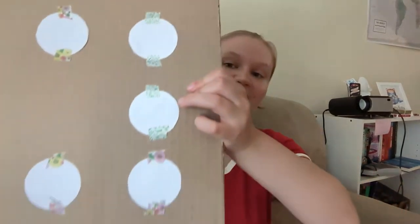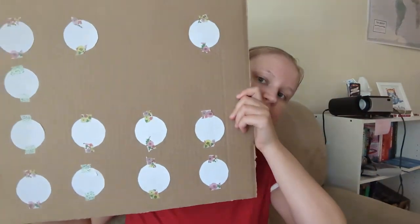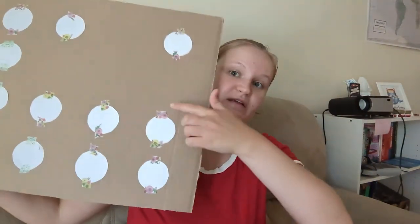So here's how the game works. Let me just tell you how it works first. I'll show you all my supplies. I have this board, which I actually think goes this way up this month. And these little circles are prompts. I have more prompts to fill up the board. And then I do my puzzle. Oh no, that's not how it works. I fill up the board, then I roll a die.